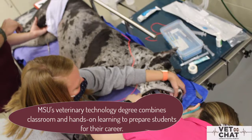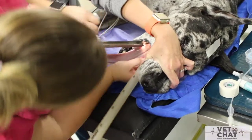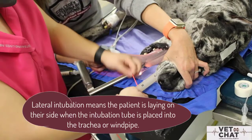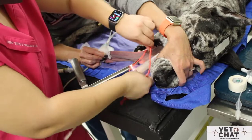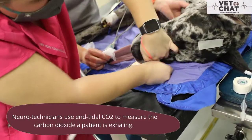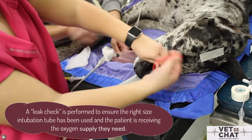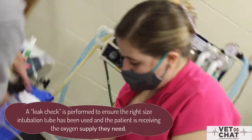So a lot of times we will intubate our patients in sternal, but sometimes we will in lateral as we're doing today. Lateral is a little bit more challenging, but luckily his trachea is large enough. It's not as much of an issue today. So once we get him intubated, I like to always have our end tidal hooked up to our anesthesia machine, and then we'll get him hooked up and we will leak check to make sure that our system is nice and tight, and we will then switch them over to the ventilator.